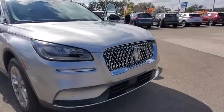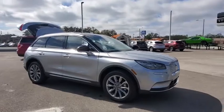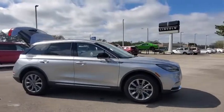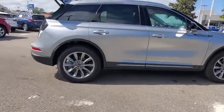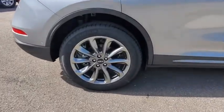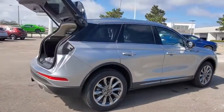You are going to love the 2021 Lincoln Corsair. The Lincoln Corsair looks the part with an elegantly designed exterior. High-end interior features and technology are coupled with the functionality that you expect from a compact SUV. Here are some of this vehicle's great options.